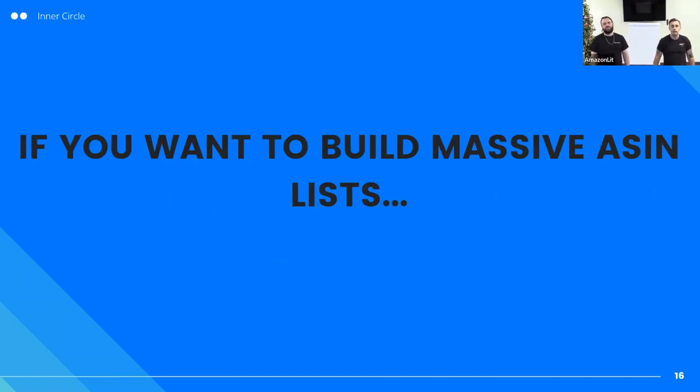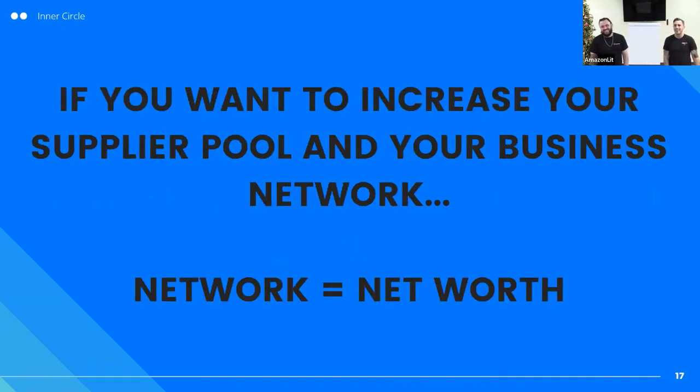You know, it's about building these. At the end of the day, when it comes to changing your identity, the external is going to show with your company, building massive ASIN lists. Increasing your supplier pool, your business network, because network equals net worth. Like the gentleman was just talking about earlier in the call. Like, listen, I got cash flow. What do I do with it, right? You buy lower profiting items and you sell a ton of them. You know, that's one solution.